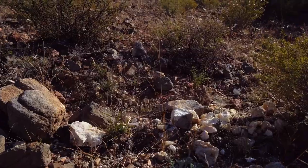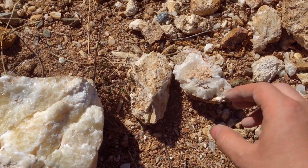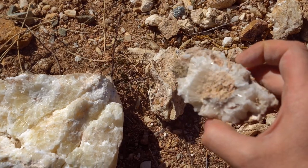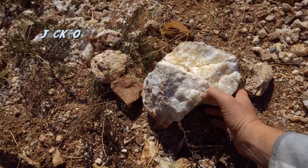Whoa, looks like I'm onto a nice vein of this stuff. Here's another nice beauty that just flashed at me in the sunlight. Wow. Whoa, and this one next to it. What a monster. Now let me zoom in here on this one. Wow.